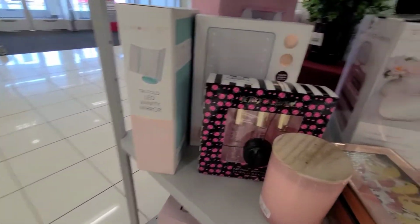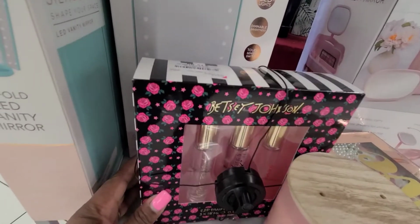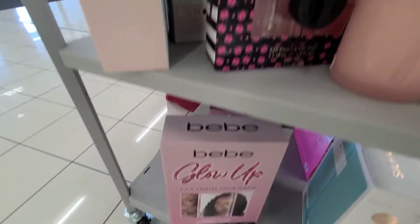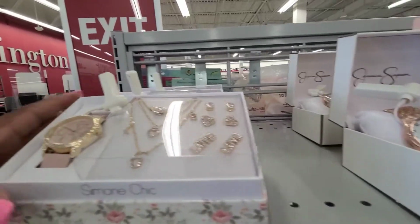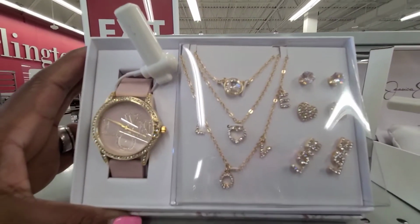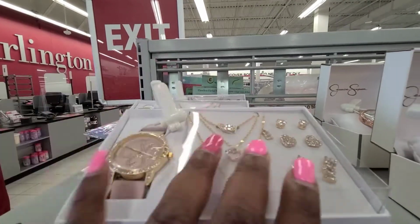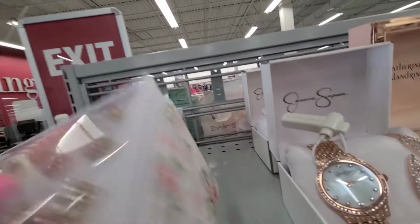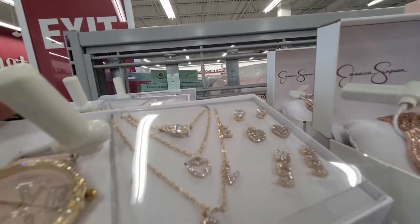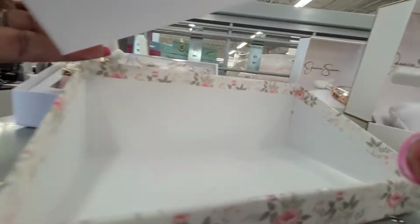And there's some perfume over here. That set is $12.99. There's a mirror right there. Okay, let's look at the jewelry that's up here. There's a watch, necklace, and earrings. There is some music playing, but hopefully it's not too loud, you guys, and you can hear me. Just trying to find a price. Bear with me, hold on.